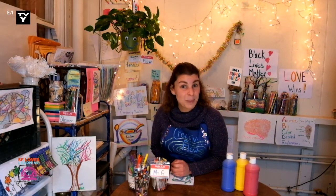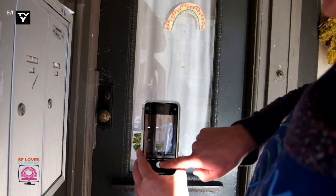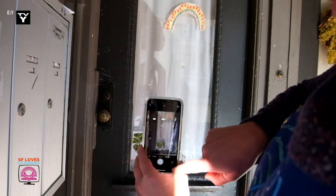I'm going to take a picture of my art every day to record the changes. I'm also going to write my observations in my science notebook. Next week, we'll report back about what we've observed.